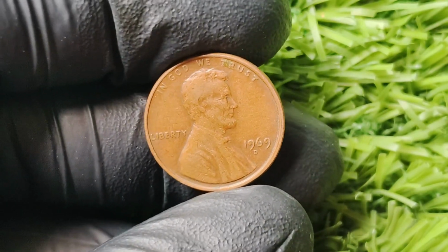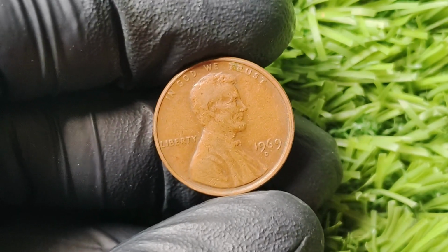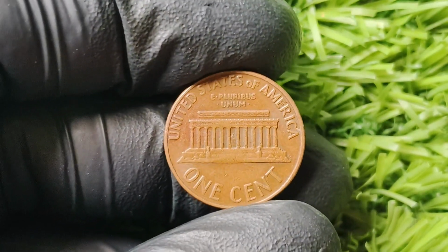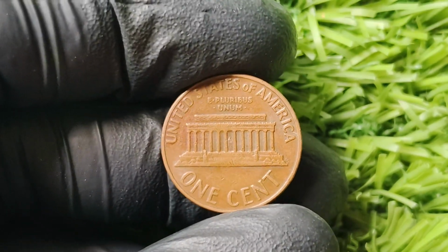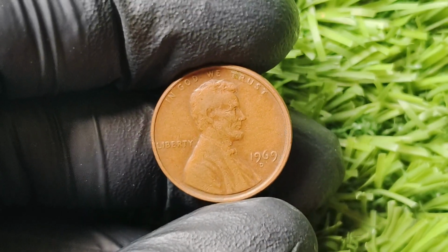I got so excited I accidentally dropped it and nearly lost it under the couch cushions. I swear I spent the next hour crawling around on my hands and knees like a detective in some old school mystery movie. After I found it, I took it to a coin expert who confirmed it was genuine and worth a ton. That little moment made me realize just how wild and unpredictable the coin world can be. If I hadn't gone through that mess, I might have lost a fortune without even knowing.